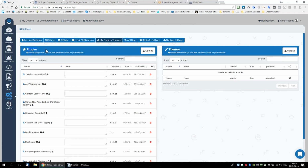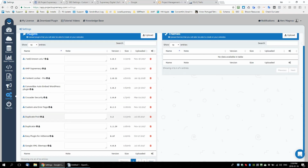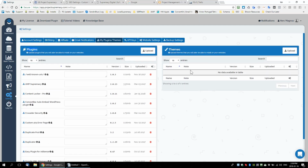So for anyone that has a lot of plugins that they use on a lot of websites, you can upload that plugin here in your little storage locker, so that you can upload it to your other sites really fast later on, or even themes. I should basically have Avada and Thrive themes in here because I use those themes a lot, and I could just upload them from the panel and have them stored in here. So it's just an organization thing. But what we're going to build next is groups.